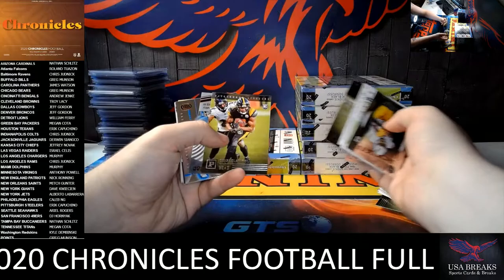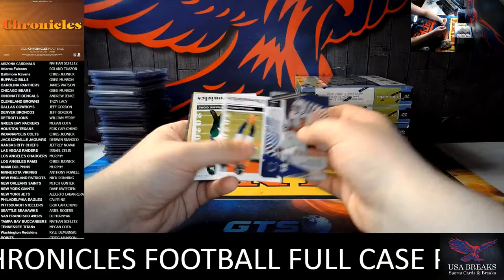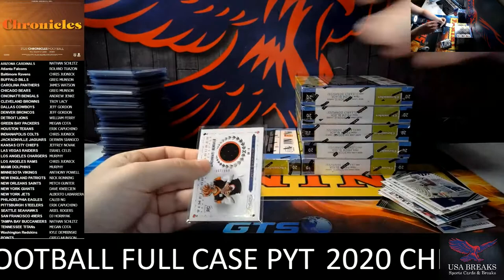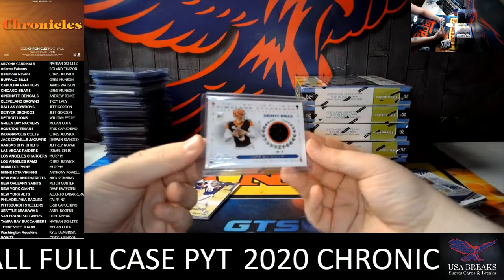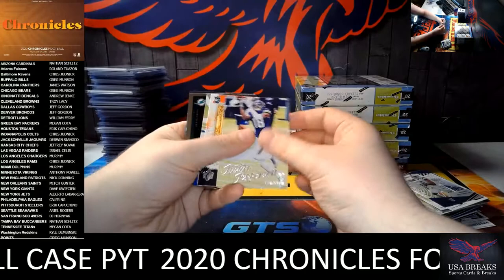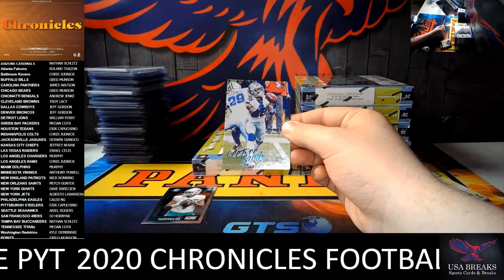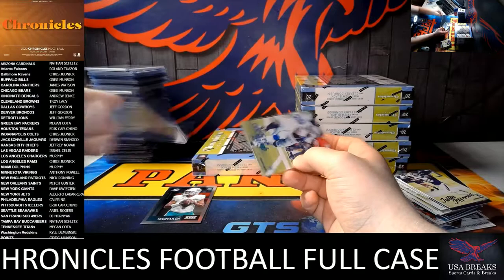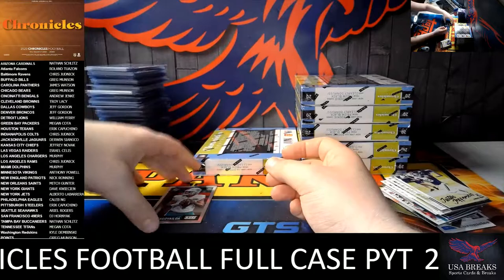CD's Nuts, Joshua Kelly, Chase Claypool, Ruggs to 199, Herbie Dinagon, Pittman, Mac, Frank Gore, Joe Burrow, Timeless Treasures, non-auto. They should bring Timeless Treasures back. Look how clean that card is. Jefferson, Kmet. How about a 1-of-1 CeeDee Lamb for the Cowboys? Jeff Gordon, 1-of-1. Tua and James Robinson.